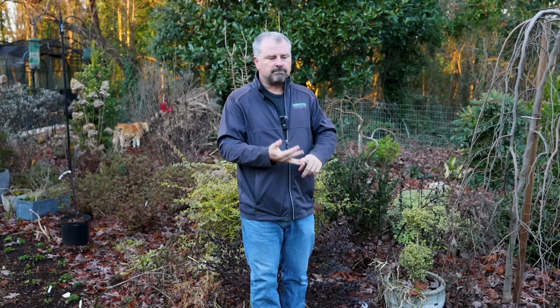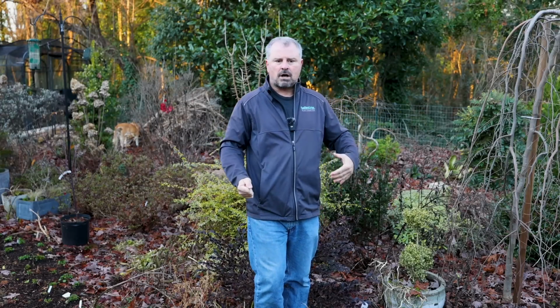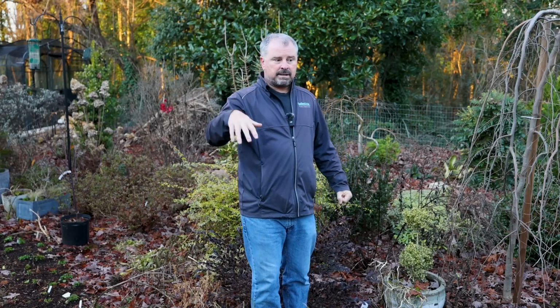Those are decisions that midsummer, I'm pulling them out, because that's the peak time of year they'd be demanding for water, for fertilizer, nutrients. Maybe it's a trailing plant that's going all over your beds and it's causing you constantly to have to cut it back. Whatever it is, midsummer is when I'm making those decisions on what gets yanked. And to me, that looks like an opportunity to put something else in later in the fall.